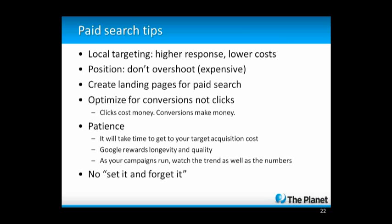Some other tips for doing paid search. Once again, local targeting. If your target market is local, this is kind of a no-brainer because you don't want to show your ads to people who are outside your market. But even if it's not, we sell internationally here, and we do local campaigns simply because they work really well. Google favors them.